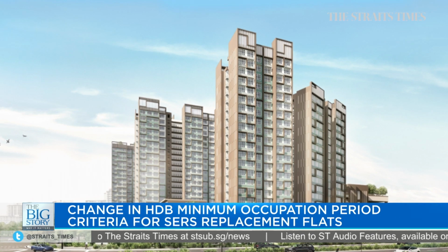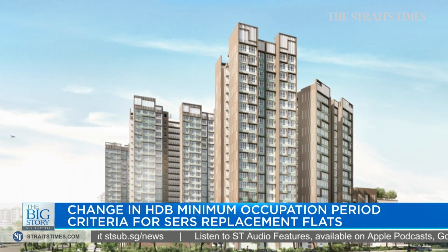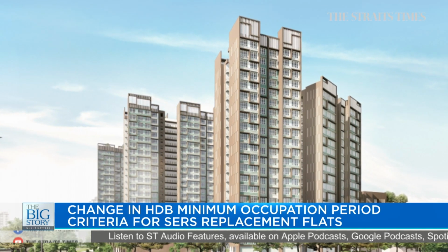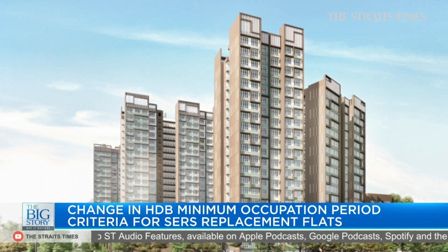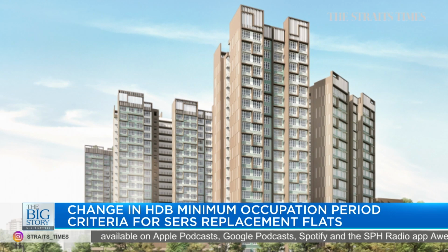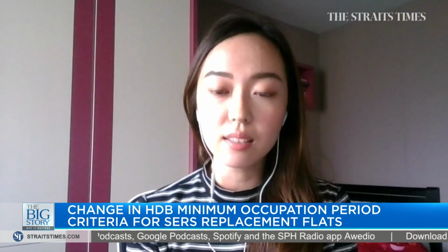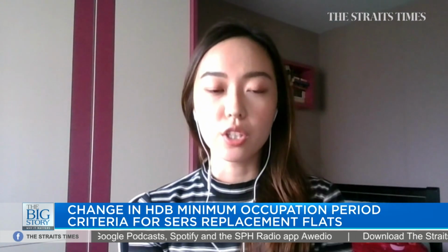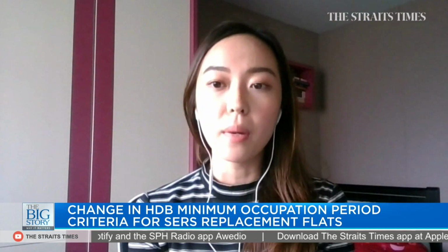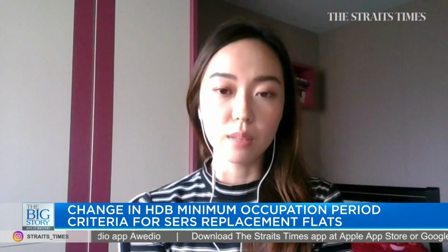So this means factoring in, say, a 4 years construction period, owners will only need to live in their new replacement flats for around 3 years before they can sell it on the open market. And this is where the loophole is. This 3-year-old flat with a remaining lease of around 96 years is obviously going to be more attractive to buyers because it's practically new and they may be able to command a higher resale price. And this is actually what happens in the HDB resale market nowadays.